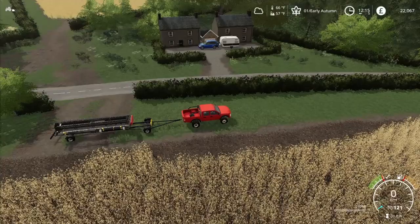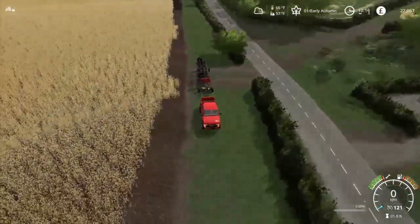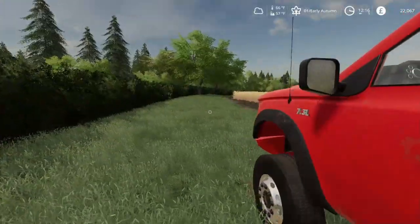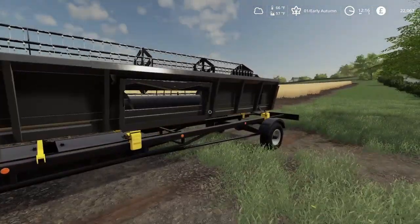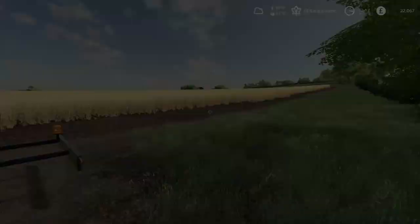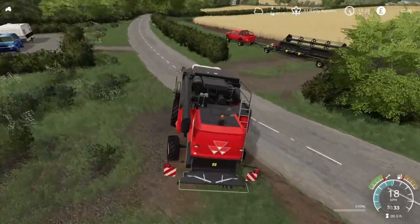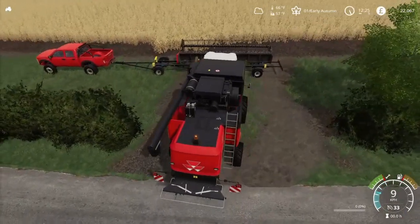Okay, so what I think I'll do is I'll park this right here for now. I'll go back and I'll grab the harvester. We'll hook onto it and then we'll just move the truck. All right, here we are. Gonna hook onto the header.